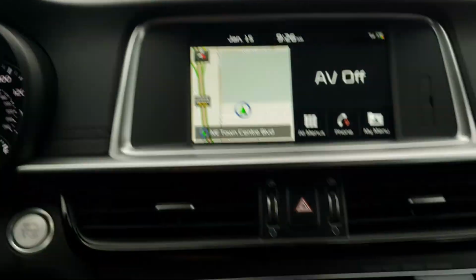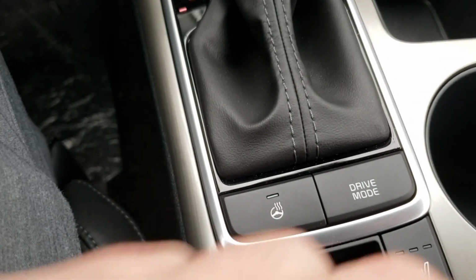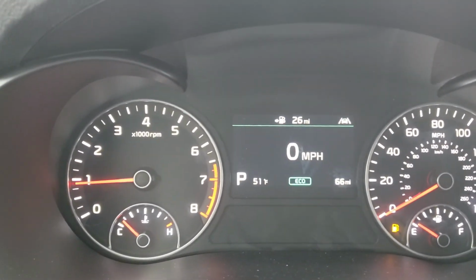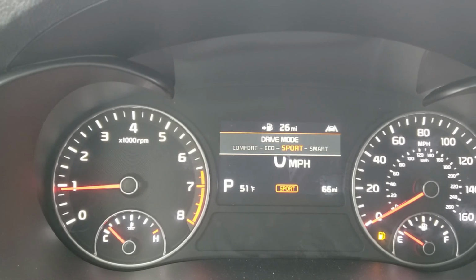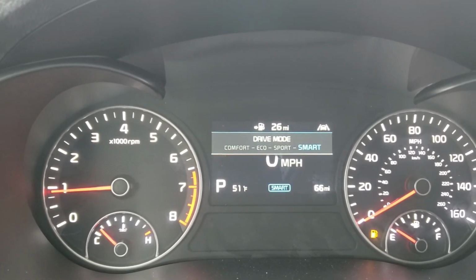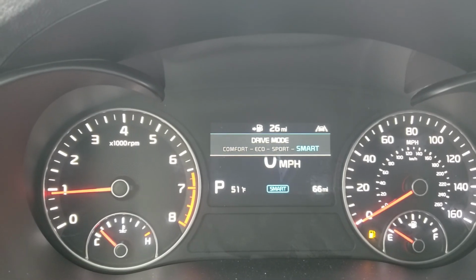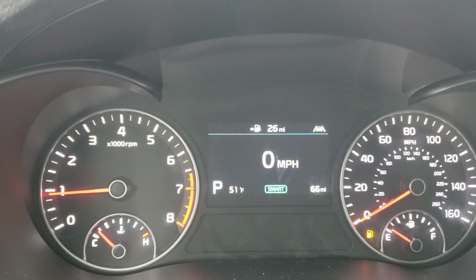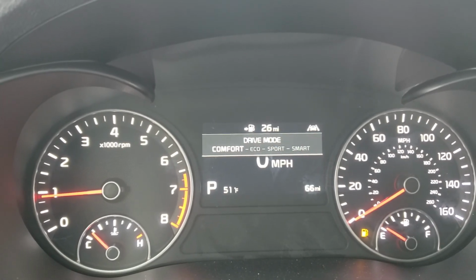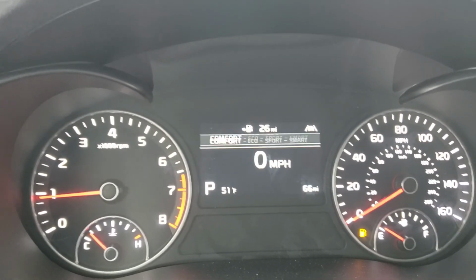We also have a couple of drive modes, as I mentioned over here. So we come back up here to the instrument cluster. Eco, of course, going to give you better gas mileage. Sport, which is going to have a little more aggressive shifting, and it's going to tighten up the power steering and give you a much sportier drive. Smart is actually going to track which of those two modes you like to use at which time of day and automatically switch to it for you. And then comfort is pretty much your standard mode. Every car drives, just kind of right there in the middle.